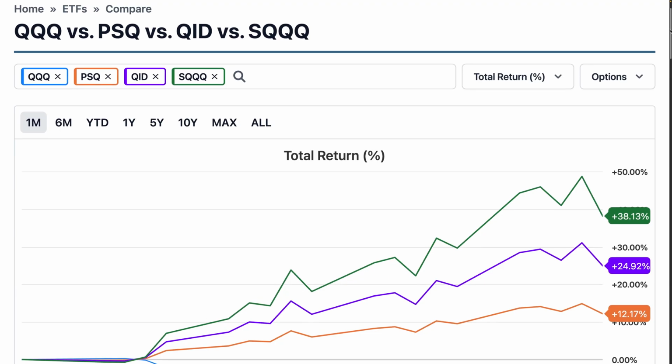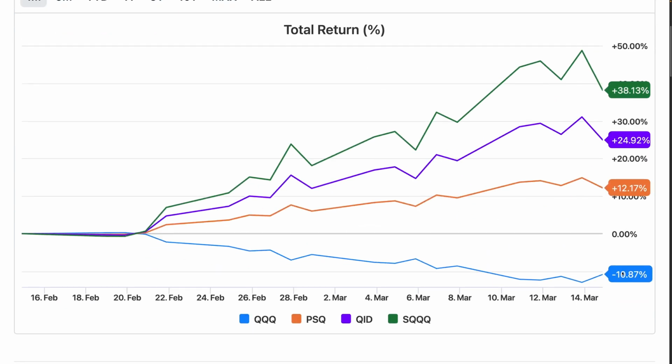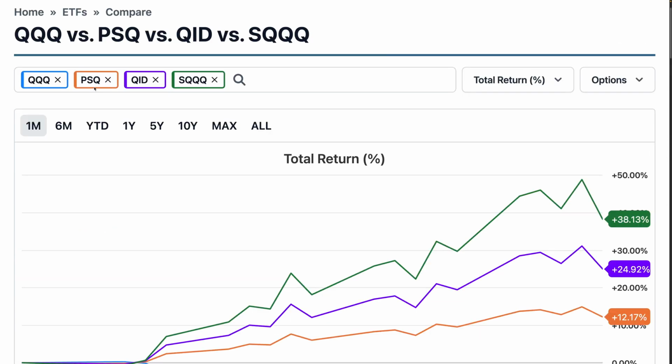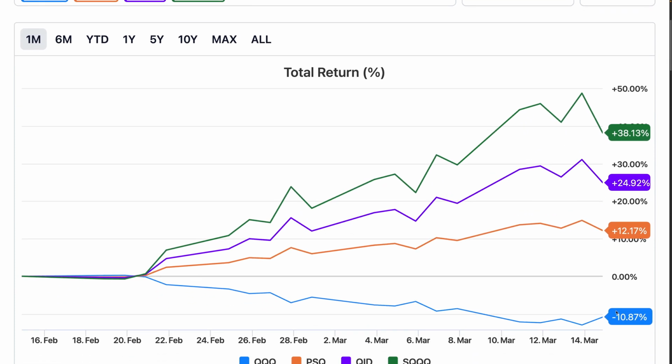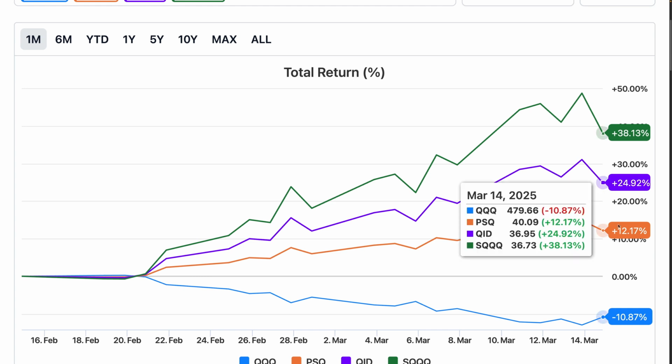Okay, so now I've added QQQ here in blue. This is the Nasdaq 100. As you can see, it's down. On the 1 month, it's down minus 10.87%. And I've added the 1 times return inverse PSQ, the 2 times QID, and the 3 times here in green, SQQQ. And this is on a 1-year return. We've got basically a minus 11% return. And instead of a 33% positive return, we actually get a little bonus. We've got a 38% return and a 24% return for the 2 times and 12 times return for the 1 time. So done a little bit better so far.